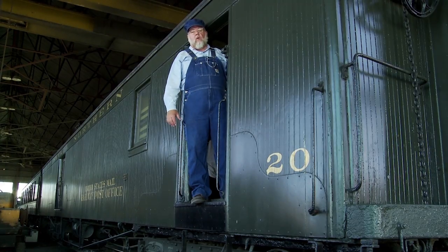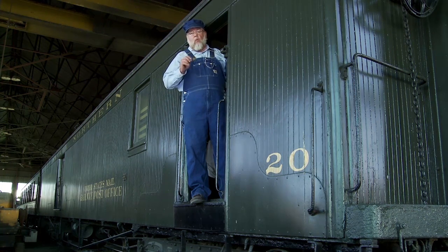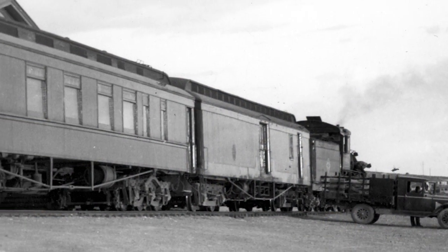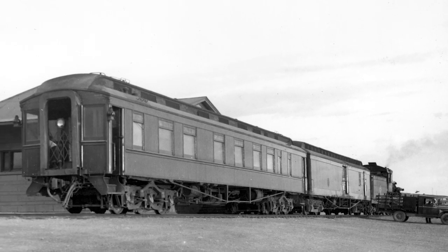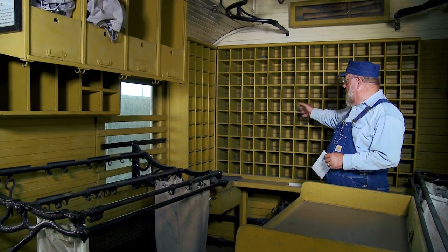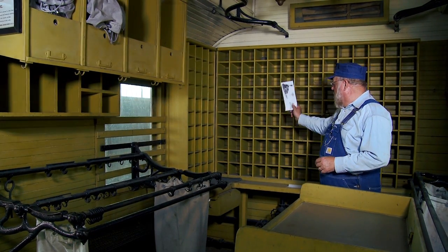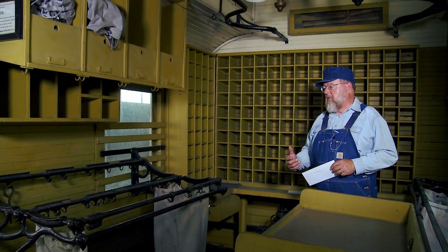I'm standing in the doorway of baggage RPO 20. RPO stands for Railway Post Office. Baggage RPO 20 was built in 1906 and is still a post office. And it was a full-service post office. Behind me here are the pigeonholes. The clerks would put the different letters in the different holes depending on where the mail was going to.